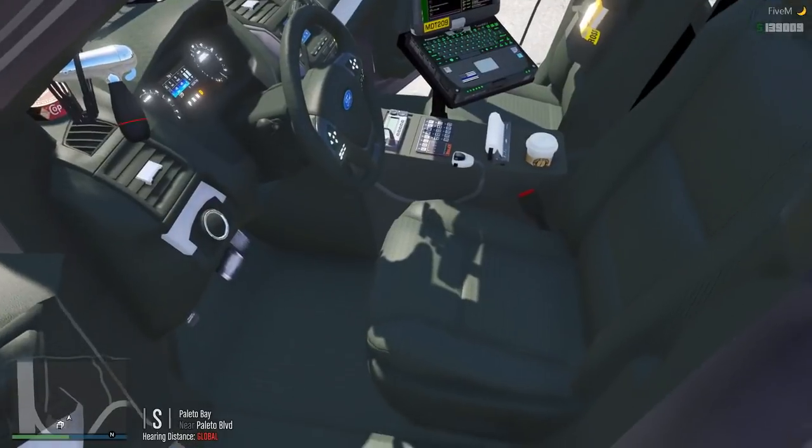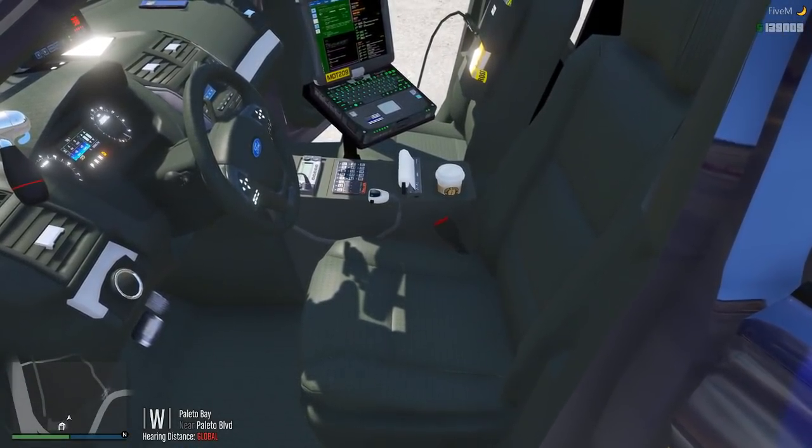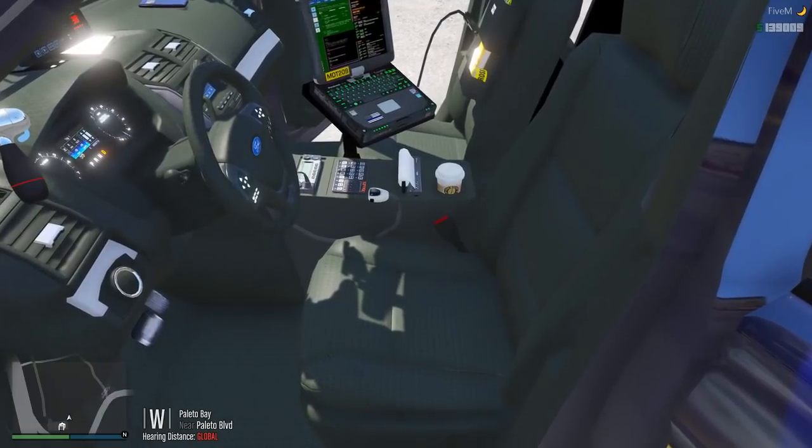Inside the vehicle, we can see our coffee. We never leave the department without our coffee. Guys, how many times do I have to tell you?